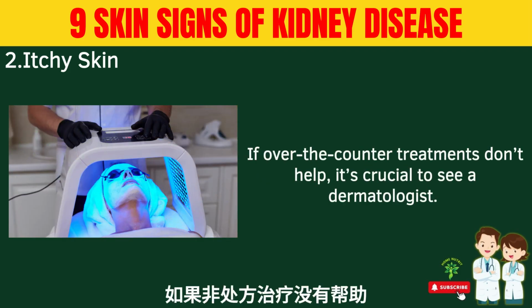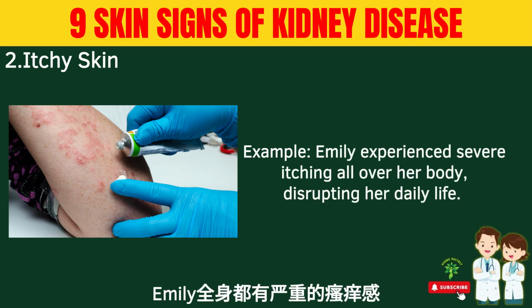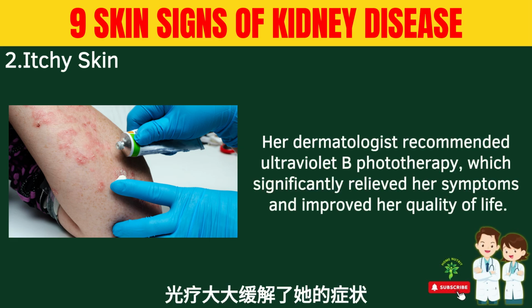If over-the-counter treatments don't help, it's crucial to see a dermatologist. Treatments like ultraviolet B phototherapy can provide relief. Example: Emily experienced severe itching all over her body, disrupting her daily life. Her dermatologist recommended ultraviolet B phototherapy, which significantly relieved her symptoms and improved her quality of life.